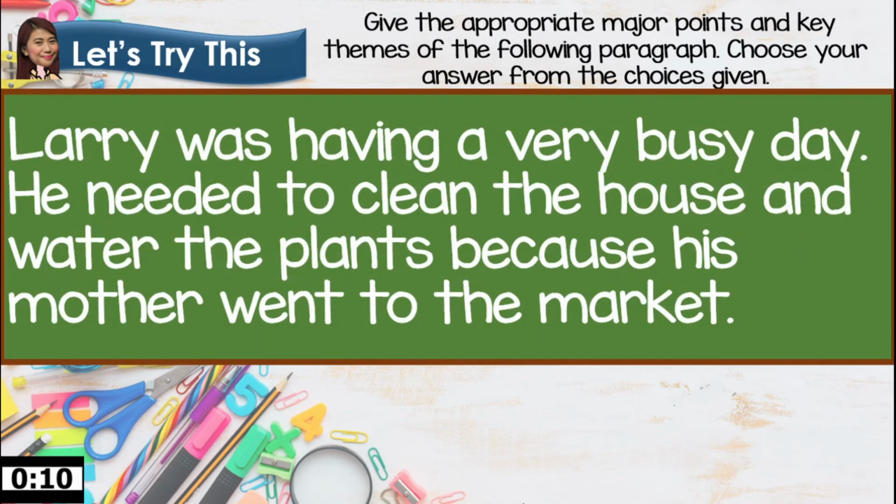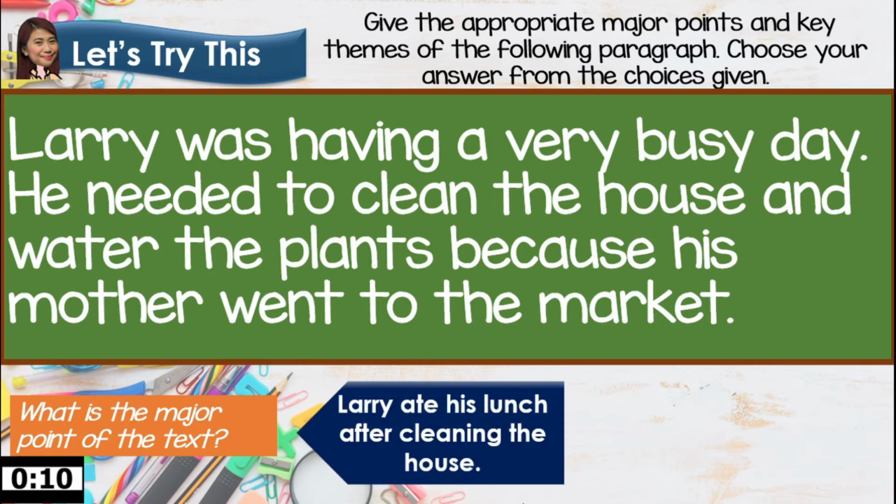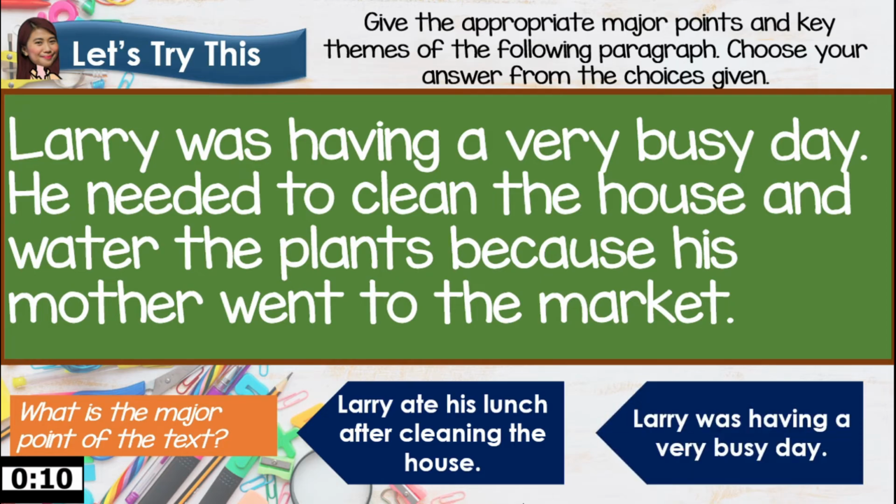Let's have the second paragraph. Larry was having a very busy day. He needed to clean the house and water the plants because his mother went to the market. From this paragraph, what is the major point? Is it Larry ate his lunch after cleaning the house? Or Larry was having a very busy day? Type now your answer.